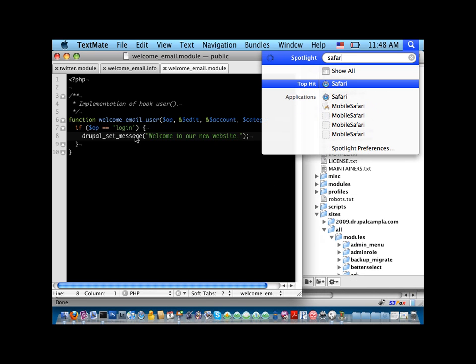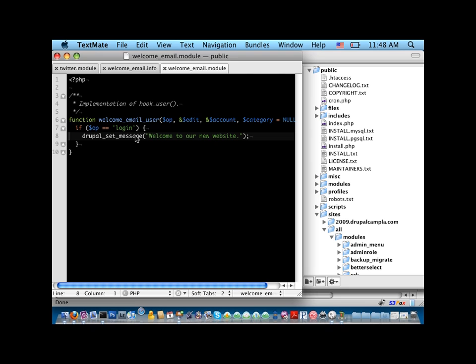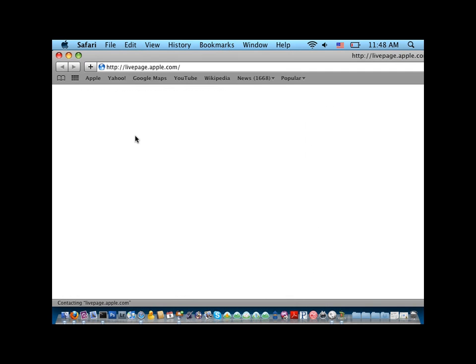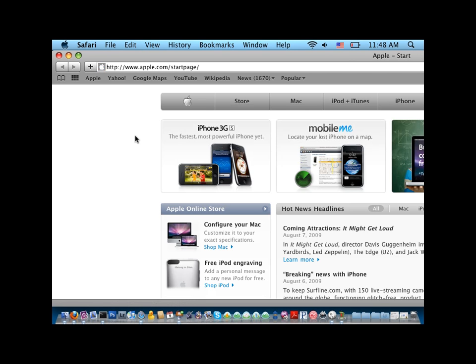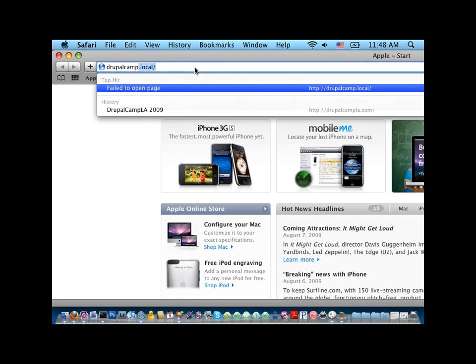I'm going to go ahead and load up Safari. Ooh, the power's not working. Has anyone else had issues with the power here? Or actually, just can't walk around as much. There we go. Okay. Oh, I'm good. I'm fine.